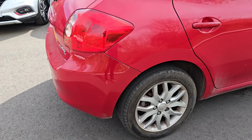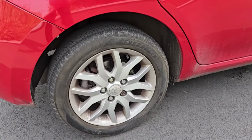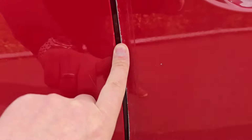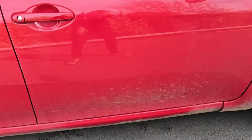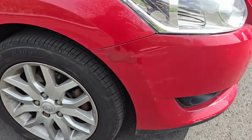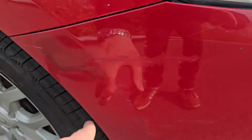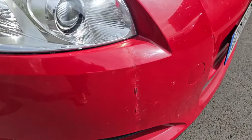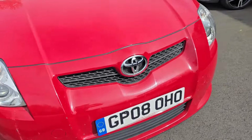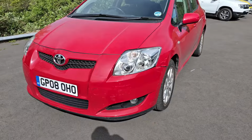Round to the offside, I think that corner's a different colour, very slightly. It might just be the light. Offside rear wheel is good. Passenger side wants a touch in on the door edge, and there's a couple of very small dings, but other than that the driver's side's pretty okay. Again, decent wheel, and then again, I don't know what's gone on with this paint. And there is a dent there as well. So I think you're painting. It depends if you're going whole hog to retail this, or if you're going to use it for just knocking about, really.